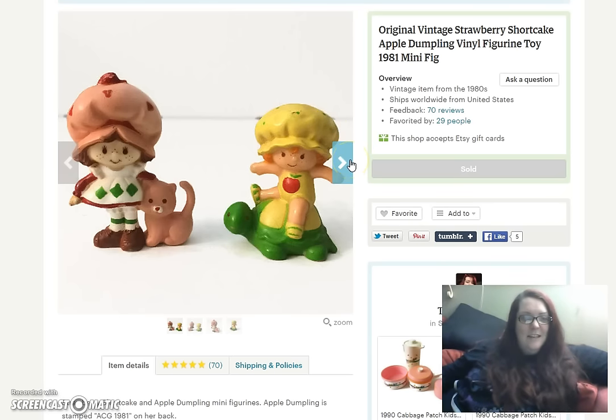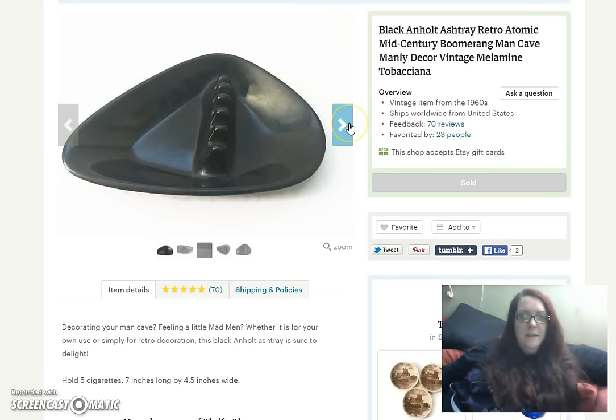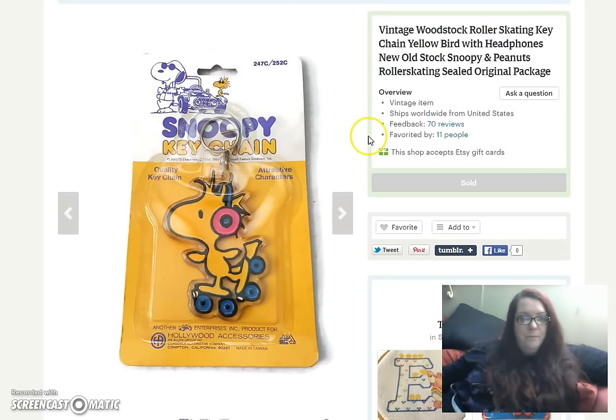Next sale here are these little original strawberry shortcake and apple dumpling mini figurines. They were really small. I think they were less than 2 inches tall, each of them. And those little figurines sold for $10. Then I got this black ashtray from Anholt. It is in that mid-century modern boomerang atomic design, whatever you want to call it. This ashtray sold for $9.